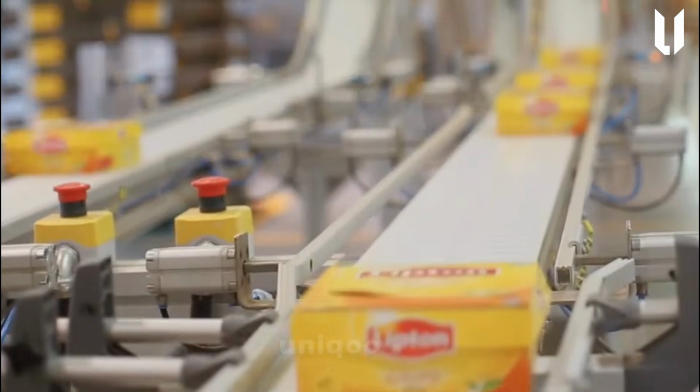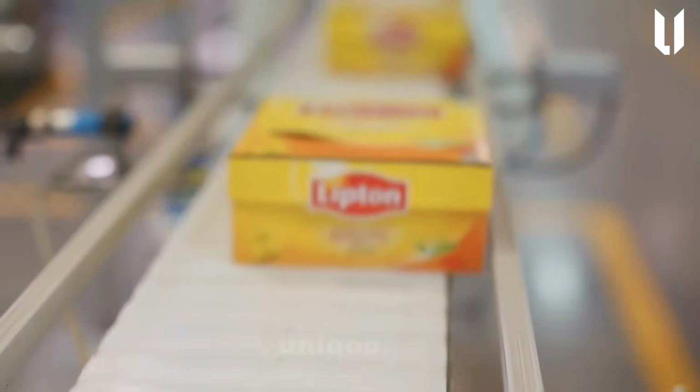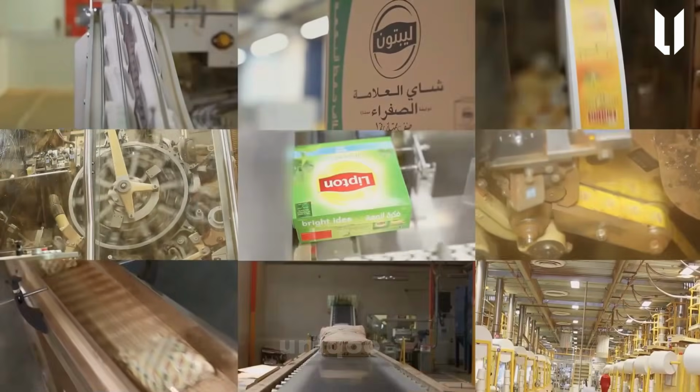Throughout the process, rigorous quality control checks are carried out to ensure each tea bag delivers a consistent, flavorful cup of tea.